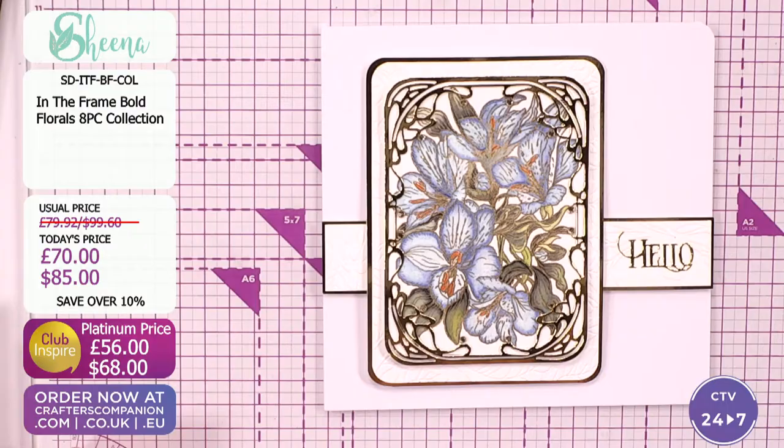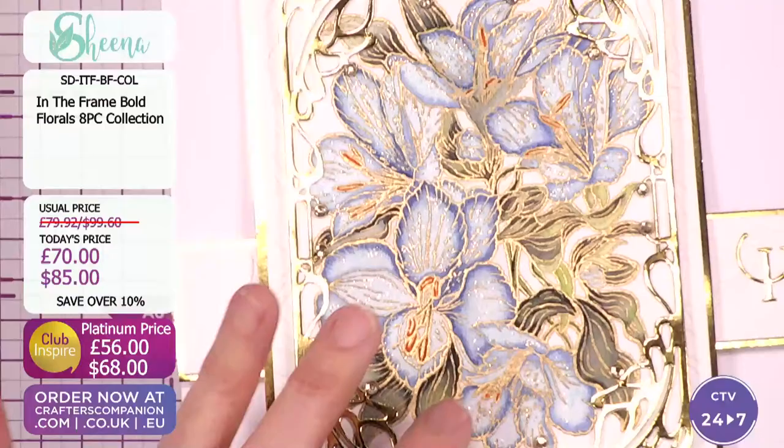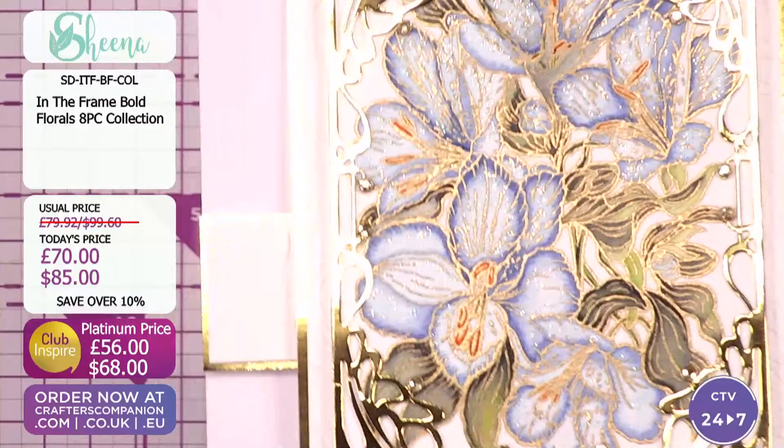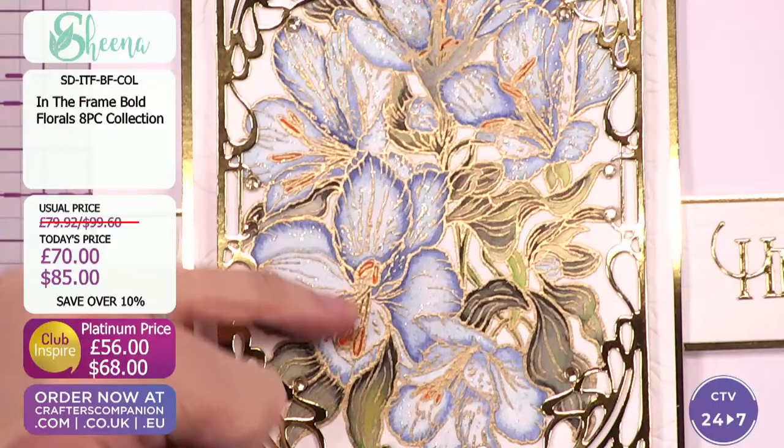Because she stamped and embossed this floral element here. And if this doesn't get you loving this collection, I've got nothing. End the show now. What you love, someone else will love a different one. But for me, this just encompasses this whole collection. It's all about that luxurious, sinuous movement of the flowers. I put more movement in the leaves to reflect that Art Nouveau style.